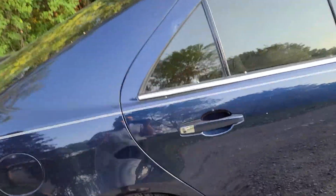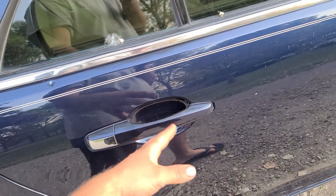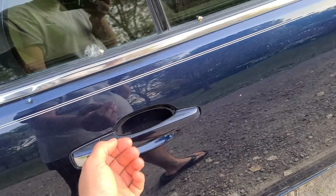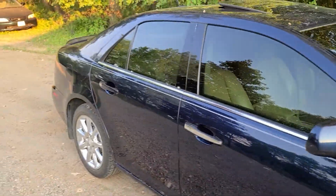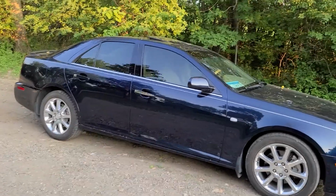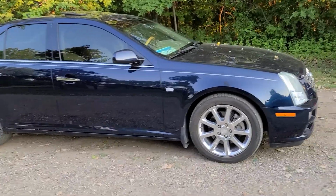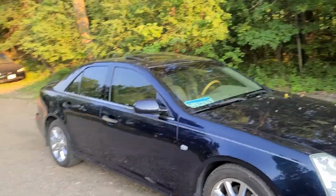And I'm looking to find somebody, or do it myself, that can weld plastic back together. They just melt it together or whatever, but I need to have that done. Get that door handle fixed and back on the car so it's not so goofy looking. But yeah, so I just thought I'd give you guys a quick sneak peek of my new window tint.